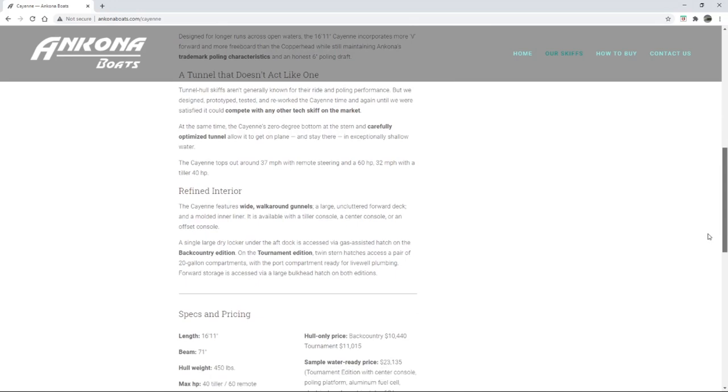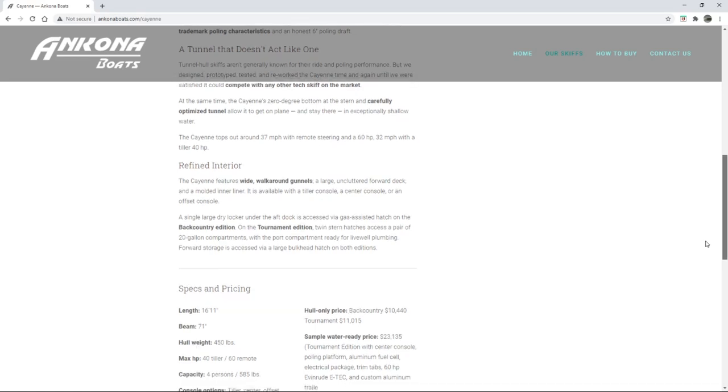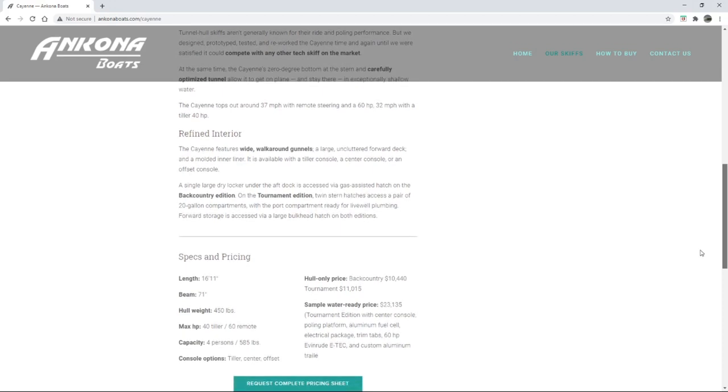And the offset console makes a lot of sense to me on this boat as well, even though I'm a traditionalist. I could never do that. Or at least with my tradition. A lot of people, that is their tradition. But no, I prefer the center console, for a lot of reasons, which we won't enumerate here. That's for a different video.